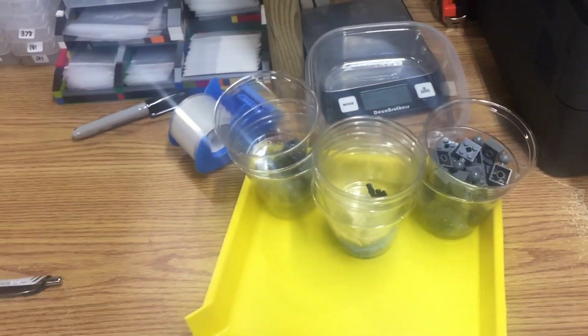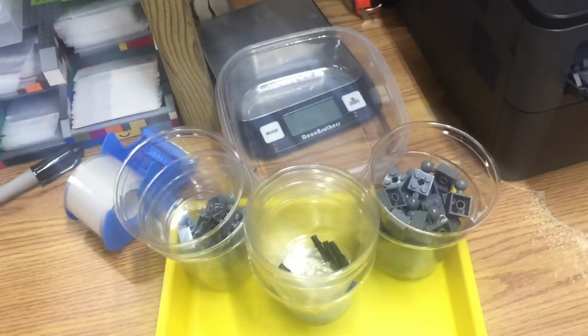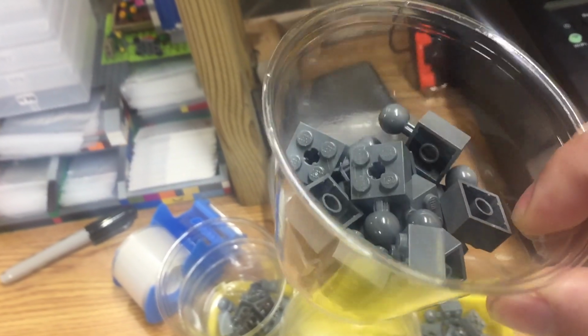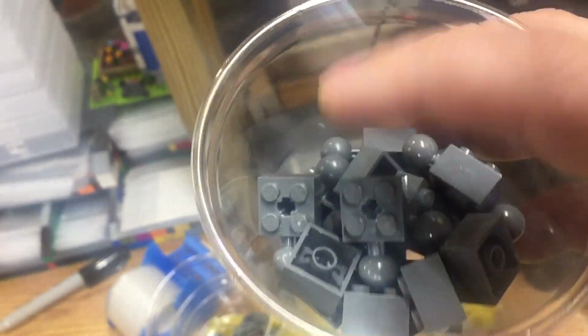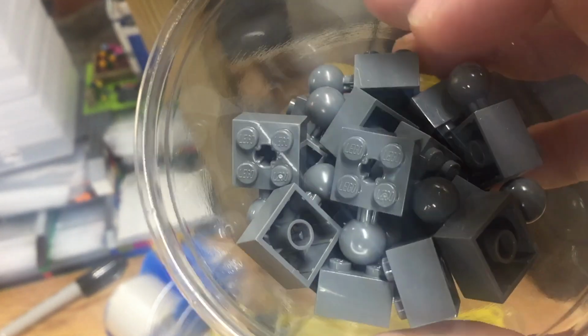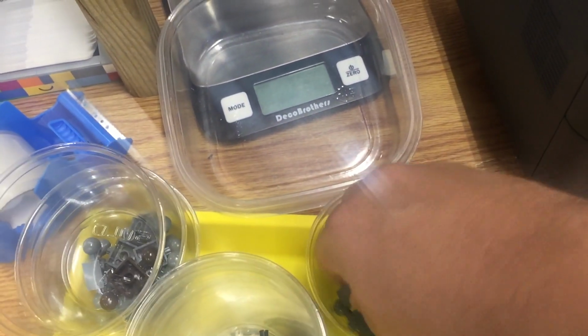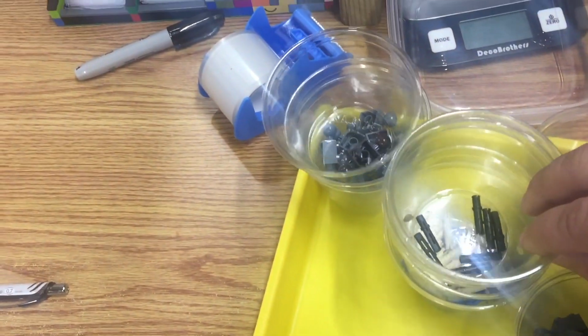I grabbed another tray of Technic parts. So this is Technic bricks. So 2x2 bricks with the ball on it. And right before I went to go catalog it, I learned that there are two different mold variations for this part. One without the holes on top, one with holes on top and bottom. Actually, there are 6 holes. And then a bunch more pins.